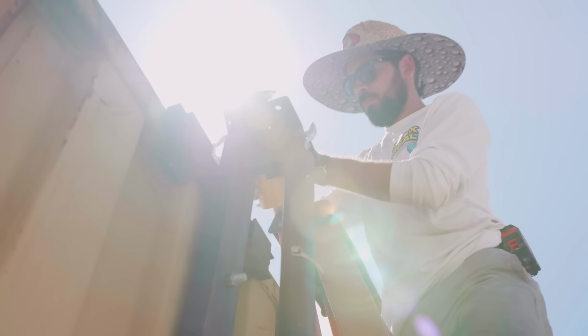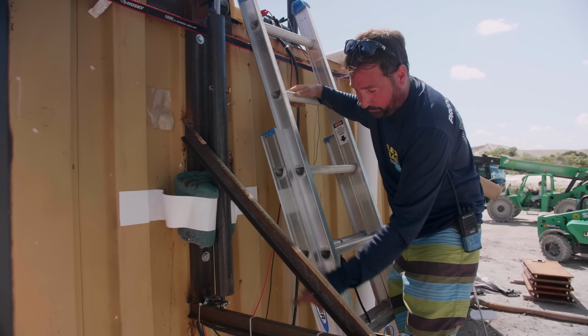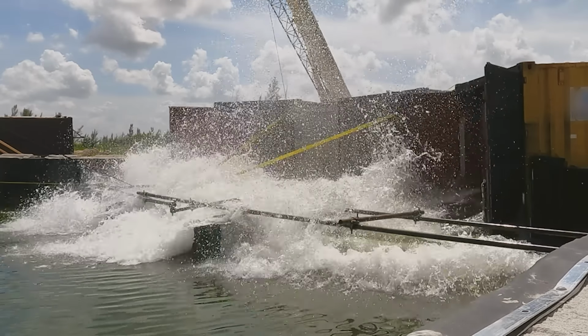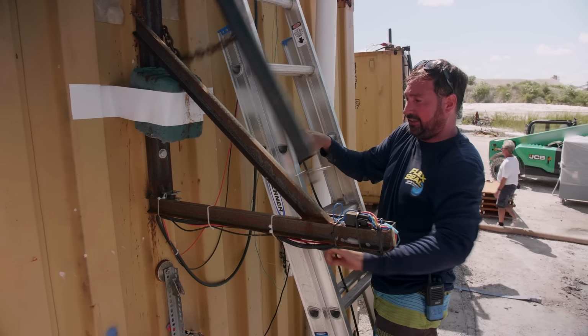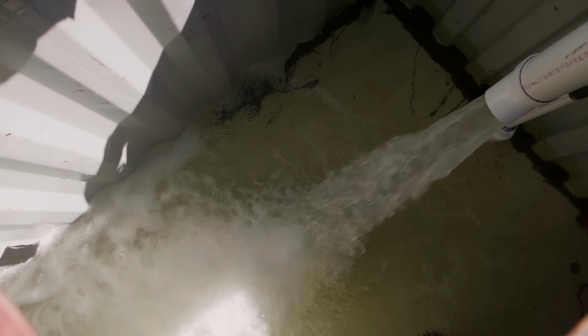So this is our actuator that actually pulls the cable that will release the pin, which will release that chain up top, which will allow the doors to fly open. And basically all this thing does is pull this little cable and this flies. Just like that. Boom, the chain releases, water's flying out.